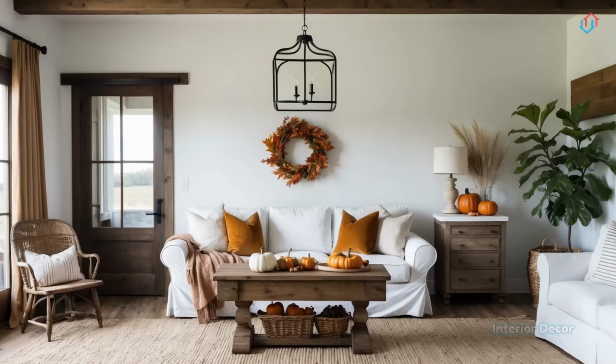You can also use small, vintage-inspired lanterns or hurricane lamps to add a soft, warm glow to your table setting. For a final touch, scatter some dried leaves or acorns around the centerpiece to enhance the seasonal theme.